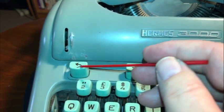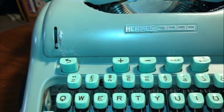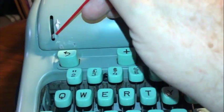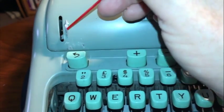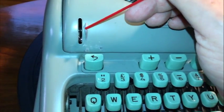Off to the side again, we see some more scratches here. Again, probably fingernails from hitting the backspace, because typists hit backspace a lot. I'm no different in that. I think every typist does. This classy little arrow here, let's get a little better light on it.